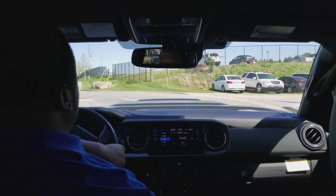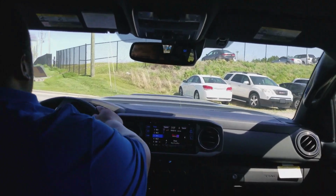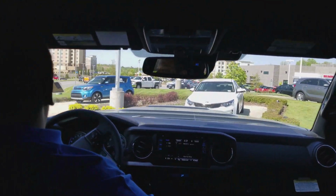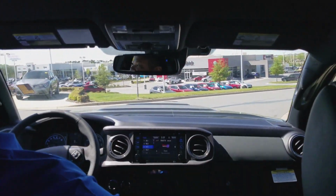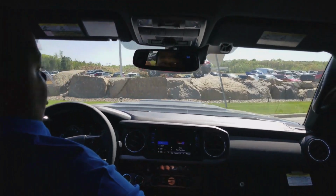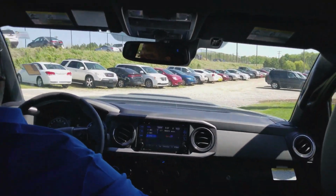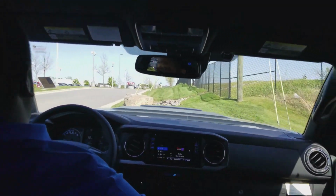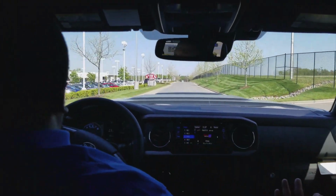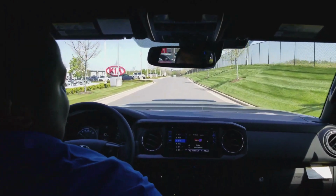All right, you know, just getting this thing around a circle feels like no effort at all. I can do this all day. I mean, I got one finger on the wheel. Look at this, one finger on the wheel. Huh? It's awesome, man. It's so smooth, so nice, you know?